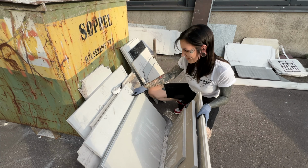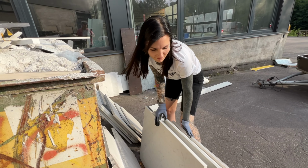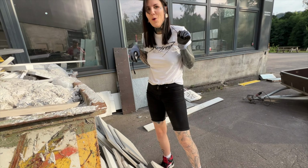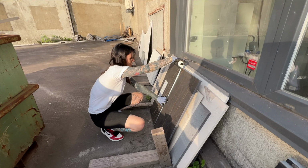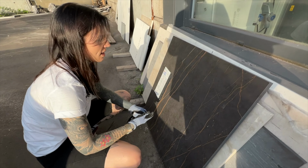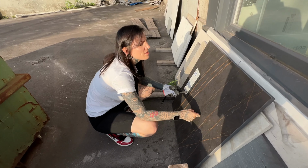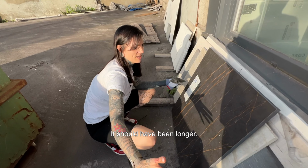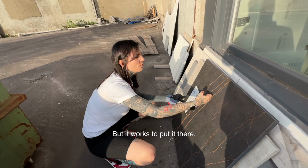Wow, look at that. It's so pretty. Yeah, it's actually a bit small. This might be big enough. Yes, 80. This is actually 80, but I think we could use this for the terrace. Den blir litt, den skulle egentlig vært lengre. Men det går å legge den der.